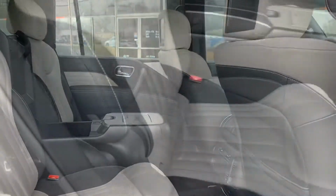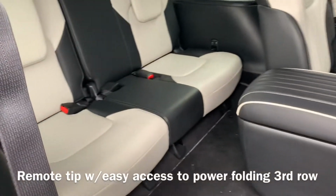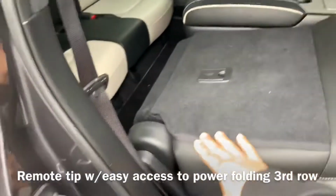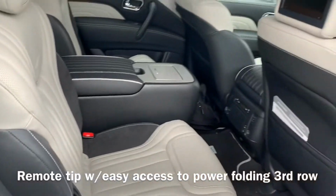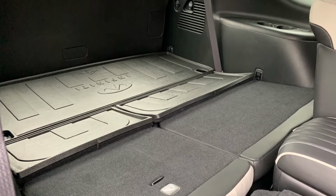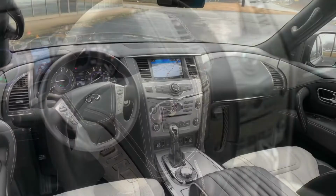Back seat room here is decent, probably not as comparable to some of its longer wheelbase competition third row vehicles. Speaking of third row, it's easy access to the third row, good space, and that third row seat has a 60/40 power folding and power reclining seat. When it's folded all the way down, you have pretty good cargo space. But now let's make our way to the driver's seat.